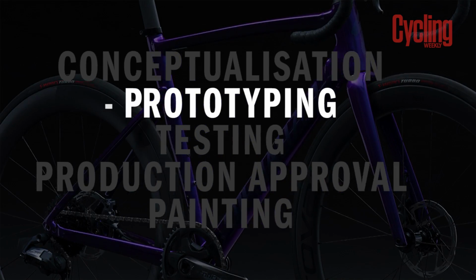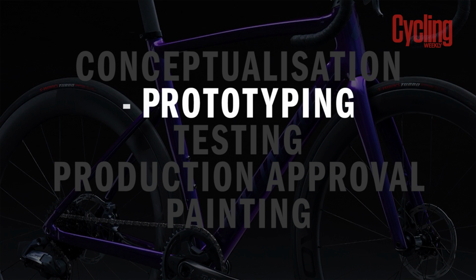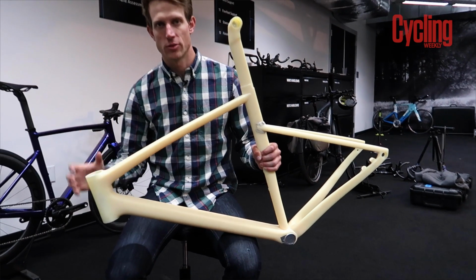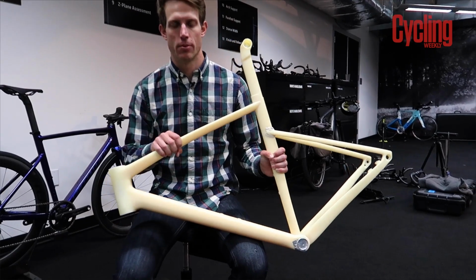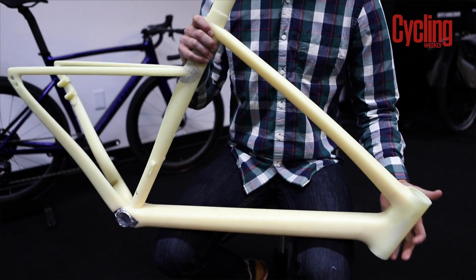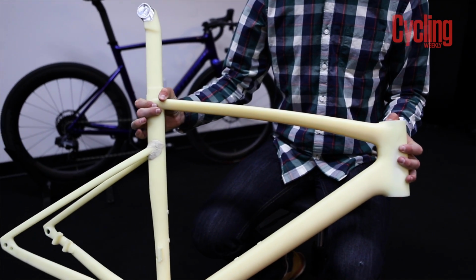When we're actually through part of the concept phase and we have rough 3D planned out, we're able to 3D print or kind of make a rapid prototype. This one's machined out of ABS, to allow us to then bring it to the wind tunnel and test some of the performance targets we have, specifically with the aerodynamics.